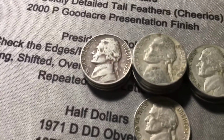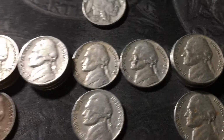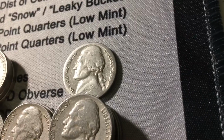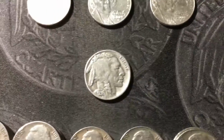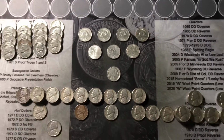We got a few 1939 Phillies. We got that 1950 Philly semi-key date. And then we also got this 1959, which could be a damaged proof, but there's really no way to tell. The find of the hunt was definitely that 1936 Philly Buffalo nickel, even though it's a common date. Buffaloes and silvers are pretty hard to get these days, and I'm happy to get one. And overall, this was a pretty good 2-box hunt.